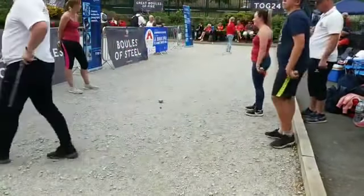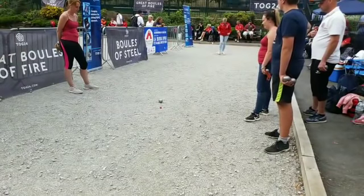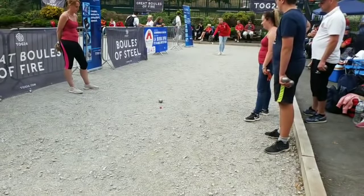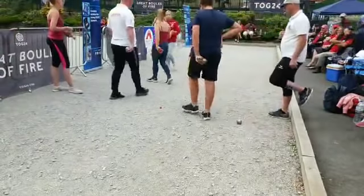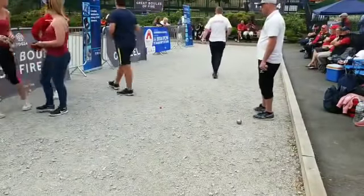It's a great start in this end with a super point from Callum. And Sarah's going to take on this shot now. She hit a big carreau in the last end. She's going to do the same this time. There she is. Not a true carreau. Stayed within the vicinity.